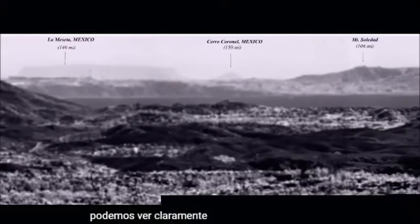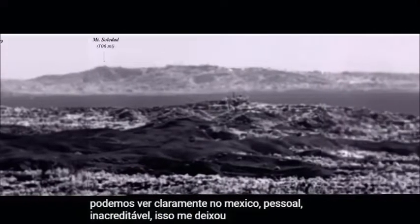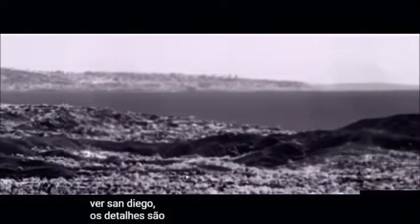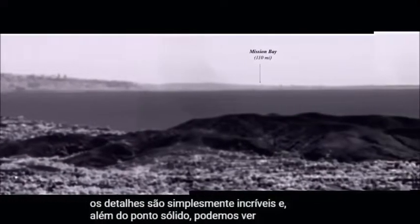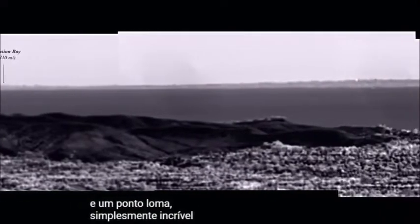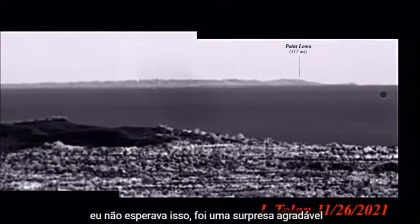We can see clearly into Mexico, folks. Unbelievable. This just left me stunned. I couldn't believe it. I was just hoping to see San Diego. The detail is just incredible, and past Mount Soledad we can see Mission Bay and Point Loma. Just incredible, folks. I did not expect this. It was a pleasant surprise.